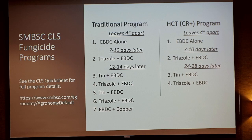Another difference from last year that you'll note is this tin in the CR Plus program. So there's a couple reasons behind why we wanted to consider putting tin back into the program. The first one being Alternaria. So we saw an increase in observations of Alternaria across the growing area. Nothing necessarily of concern, but it is something that we're seeing more of, and tin is a very effective fungicide against Alternaria, probably one of the best ones that we're using currently for Alternaria. So having it in there should help with that.